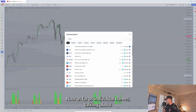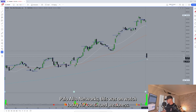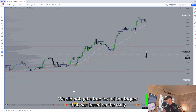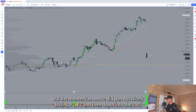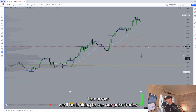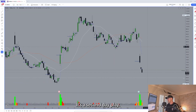Now, as far as individual names, we're talking about Palo Alto Networks. This was on watch today for continued weakness. It did give that move. We did not get a true test of the trigger that was based on the daily setup, that higher low right through here, but the momentum move did pan out nicely, hitting PT1, PT2, and then down into the 200 MA. Want to treat this as a second day. Tomorrow we'll be looking to see how price trades versus today's low. Essentially that 200 MA, that's a second day play.